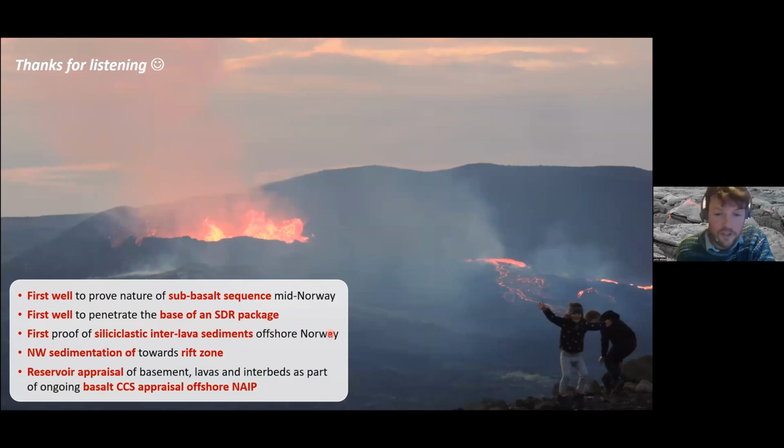If you go south down the margin, then sedimentary interbeds similar to this host important hydrocarbon reservoirs to the south in the Faroe Shetland Basin. We have this northwest sedimentation of the sands that are being weathered off of the granite towards the rift zone, at least locally. And then just the reservoir appraisal of these basement lavas and interbeds is part of this ongoing CCS appraisal for the North Atlantic.